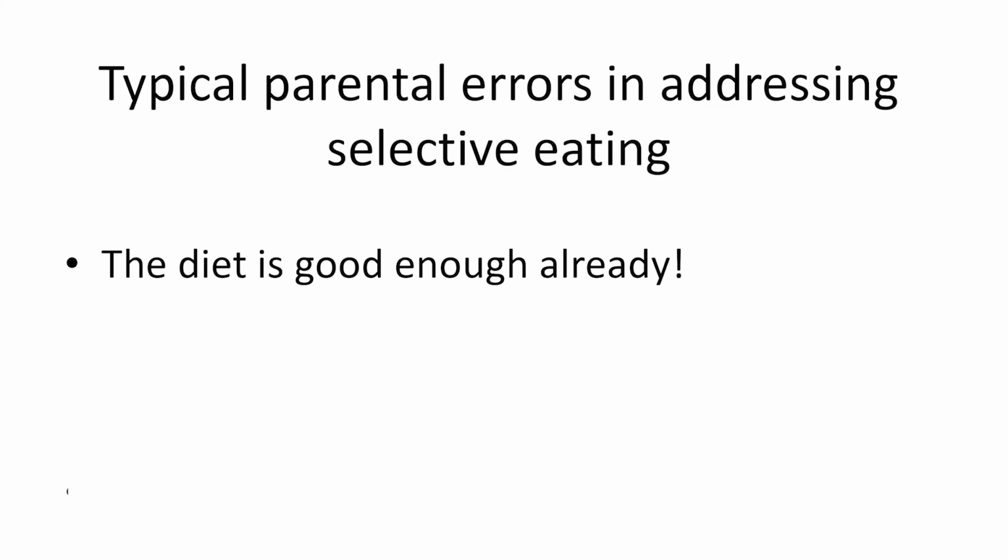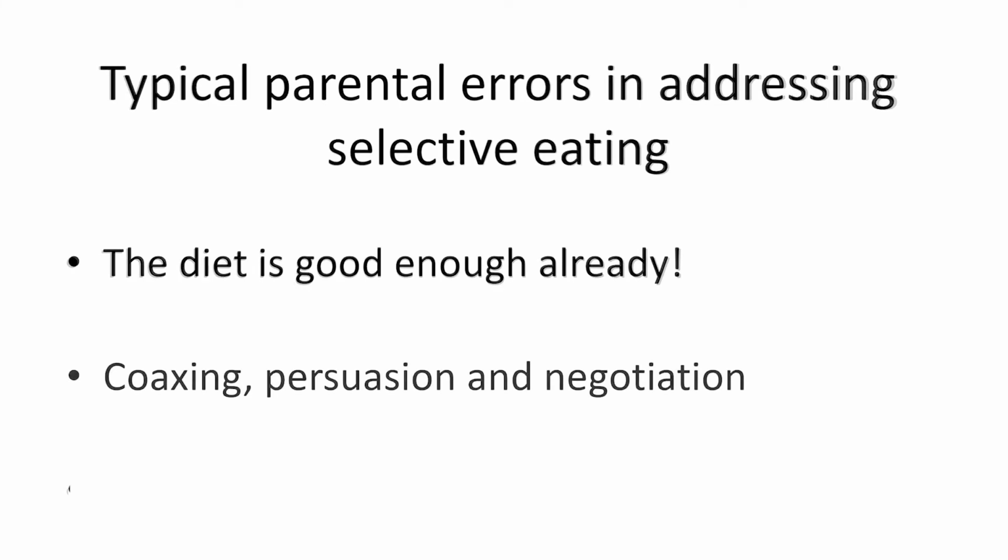The most common error is too much coaxing, too much persuasion and too much negotiation. Three more spoonfuls and you can have your ice cream. Go on, just have a little taste of it. Have a little taste of it and you can get this, that or the other, or negotiating. So these are all well-intentioned, but the more selective and nervous a child is about eating foods they're not used to, the more counterproductive these strategies are.